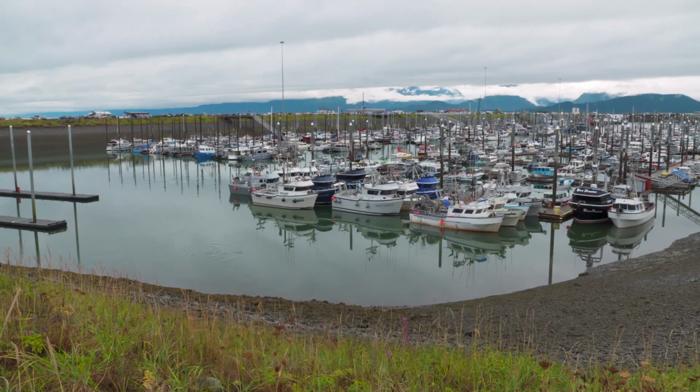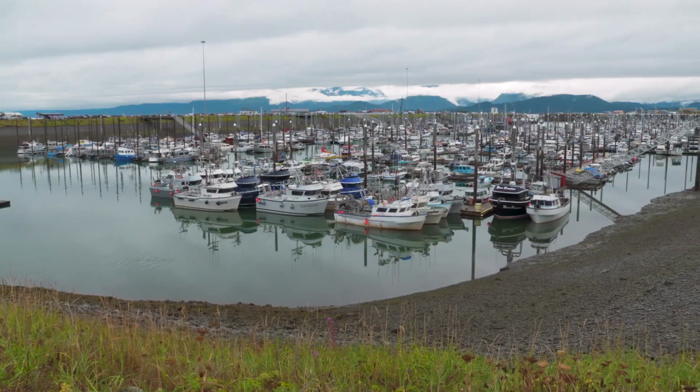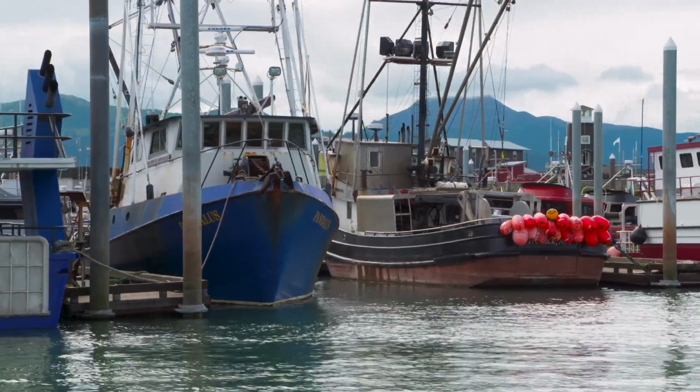There used to be a lot of Dungeness and tanner crab. Both of those are gone. Shrimp's gone. There's not much left out here to make a living at if you're a commercial fisherman.